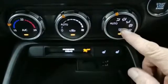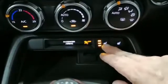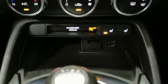Reset button, heated rear window, twin heated seats with 3-stage heating, and beneath that 2 USBs and an SD card socket enabling the satellite navigation. Beautifully finished. The dash panel is also suede, so you're getting these unique seats, Recaro seats, as I've said.